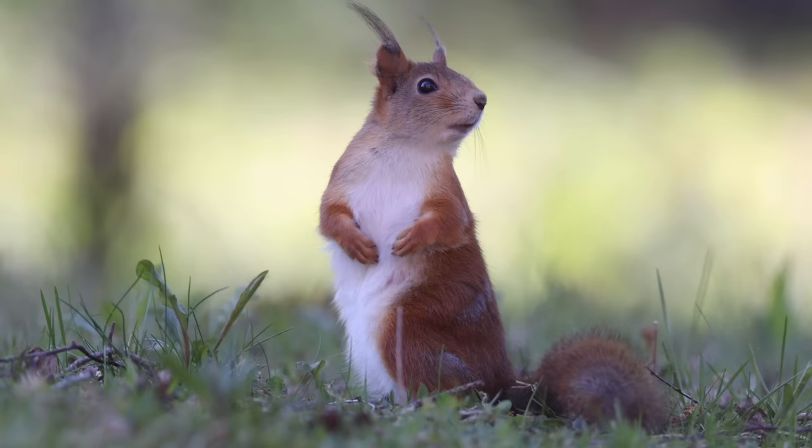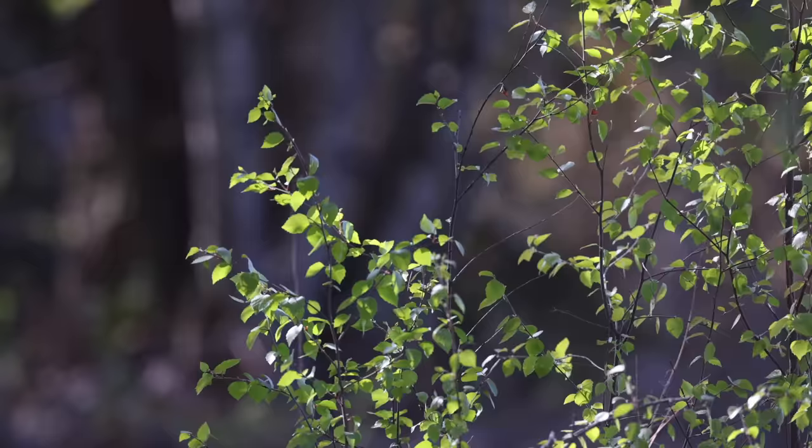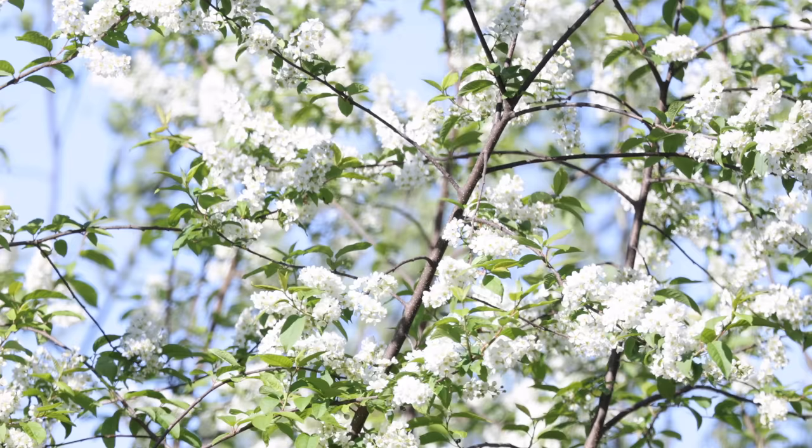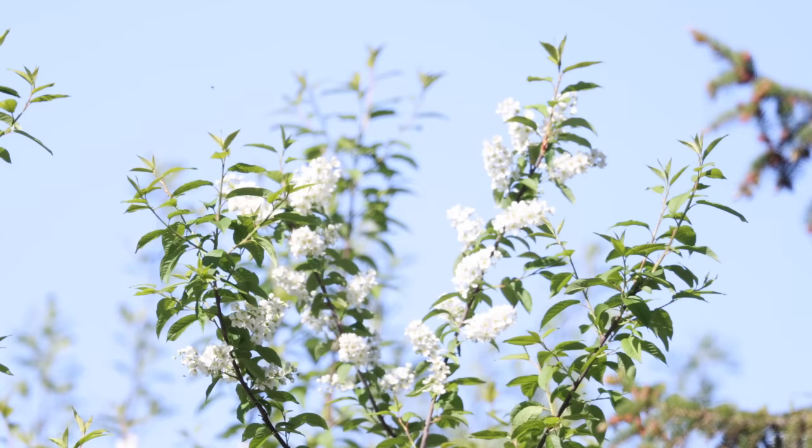Spring comes later in northern Sweden, and finally in June we have leaves, blossom and wildflowers.